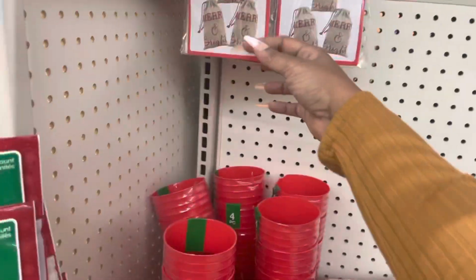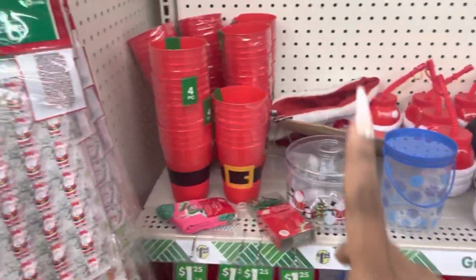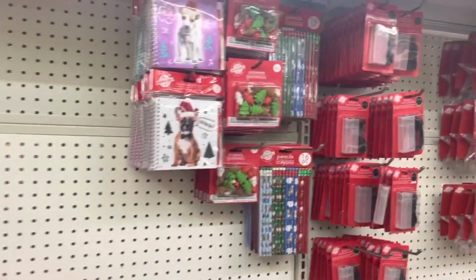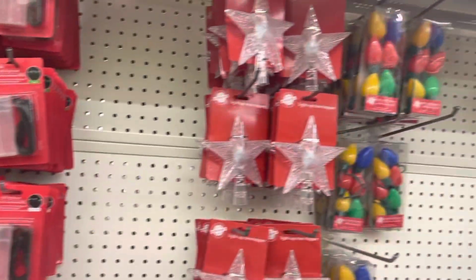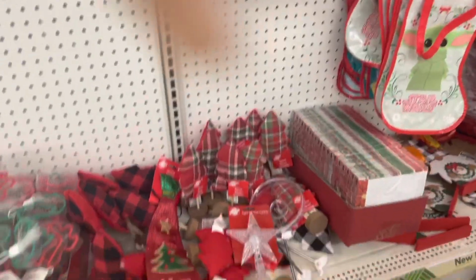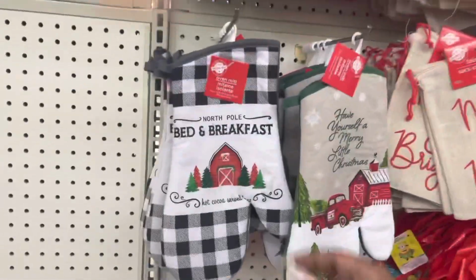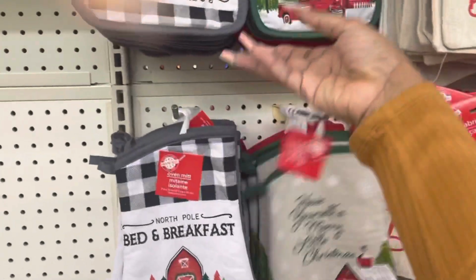So they got some fabric gift bags in a pack of 3 for $1.25. 4-piece cups. Cups with a straw. Pencils. And more lighted tree toppers. These little things you can use for candy. Put candy in those. More decorative trees. Oh, these are so cute. Oven mitts for $1.25.